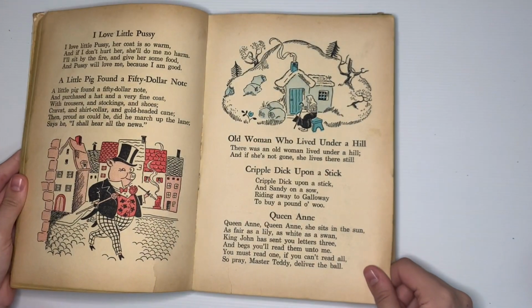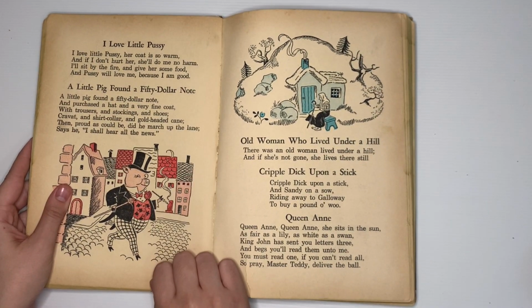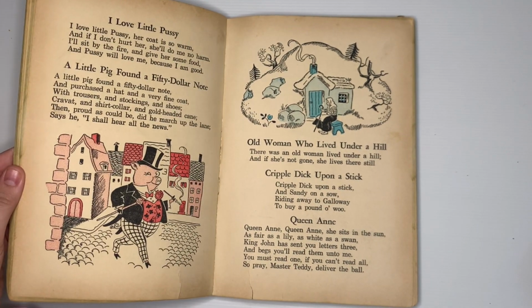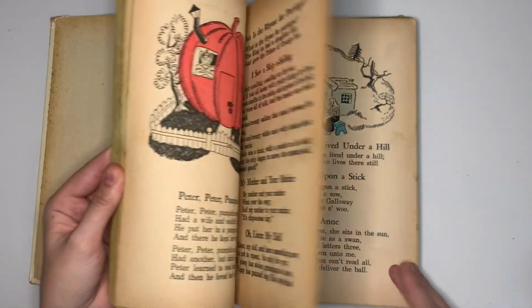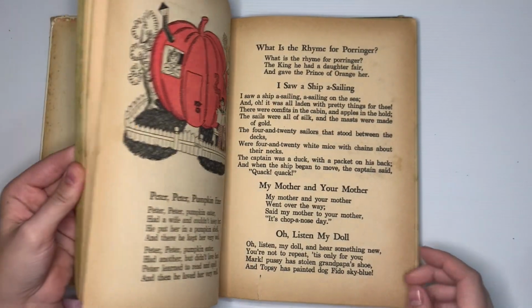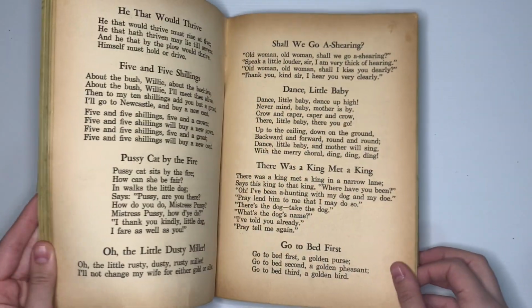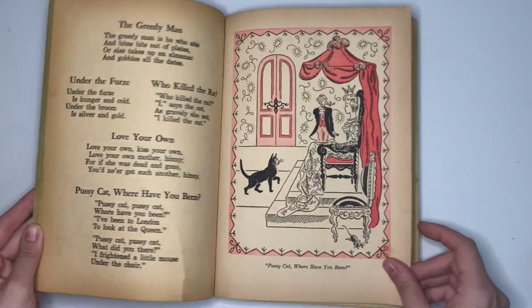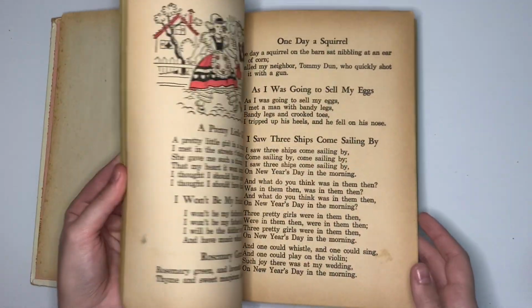And sometimes you come across ones that are a little bit, we wouldn't be singing this one anymore. Crippled Dick upon a stick. Yeah. Some of them are funny. I don't remember learning them in the 90s, but they're definitely an early 60s nursery rhyme. Maybe my parents remember some of them, but they were not teaching them to me. And no one is teaching them to their kids now.